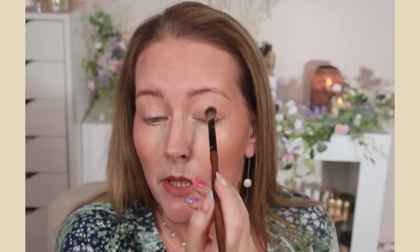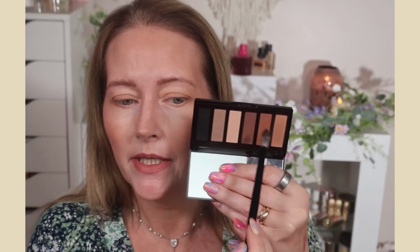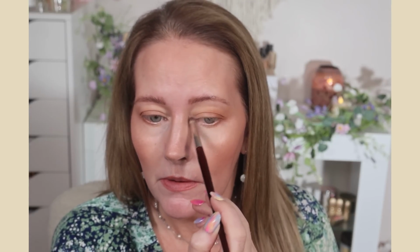And I'm actually going to take this lightest shade across the whole of the mobile lid. And then I'm going to take this one for a bit of depth in the outer V and taking it on to the very first sort of third of the mobile lid as well. So I'm going to see if this lighter shade here, which is more to be used with these three here, I believe, will this work as a pop of light in my inner corner? Because I don't think I could use any of those three for that. I'd like to keep with this matte look for now. And just a little bit there under the brow.